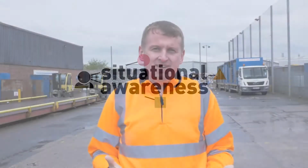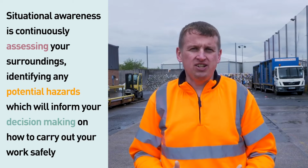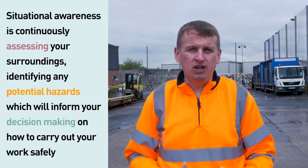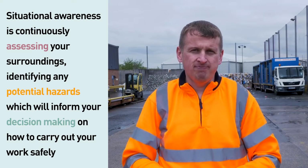We work in a dynamic environment and every round is different, whether it's the traffic, the weights of containers or simply the weather. No two collections are the same. Collecting bags and containers may seem straightforward and without risk, but too many incidents occur where we're not vigilant enough and fully aware of the situation that we're operating in.